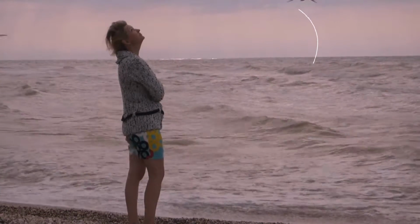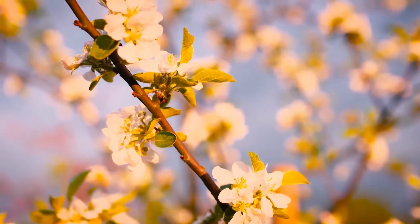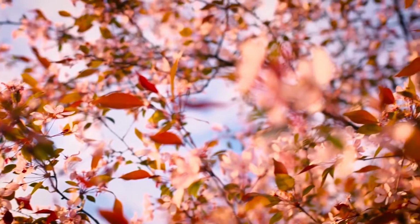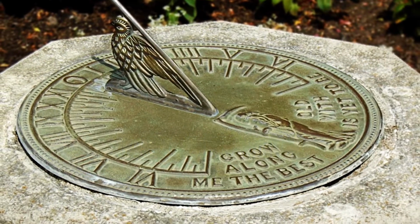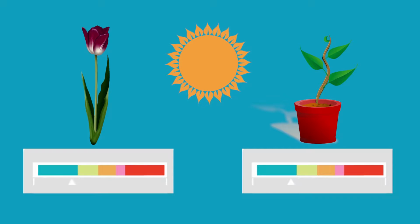Gauging how much sunlight is needed is tricky. Seasons always change and plants grow, casting different shadows. So before deciding where your plants should go, take note of how the sun moves throughout the day. Figure out how many hours of sunlight each section of your garden is receiving. And finally, find out how much sunlight your plants need to make sure they get the right amount.